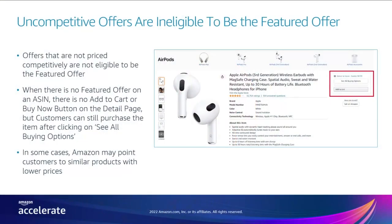Okay. Now take a look at this product detail page for Apple's third-generation AirPods. What do you notice that's different from the previous experience for the Daniel Kahneman book? Well, if you look at the right side of this page, you can see that there is no Add to Cart or Buy Now button. Instead, there's a See Buying Options button on the top right of the page. If a customer still wanted to buy this item with no featured offer, they could do so by clicking that button to see a list of buyable offers to purchase from.